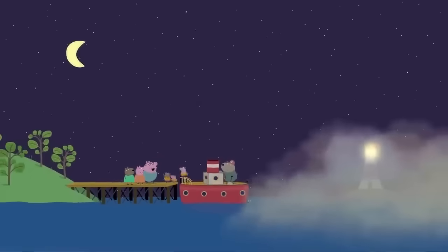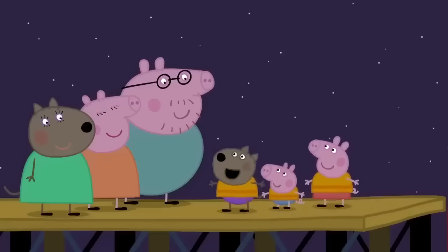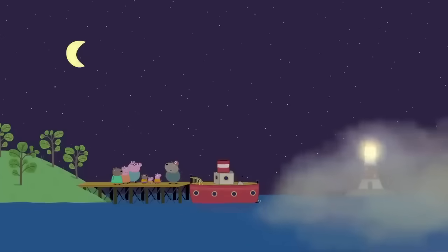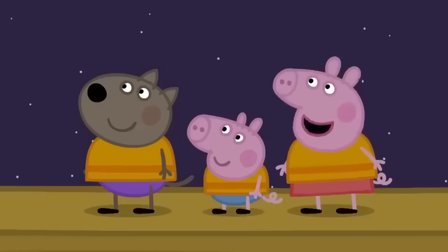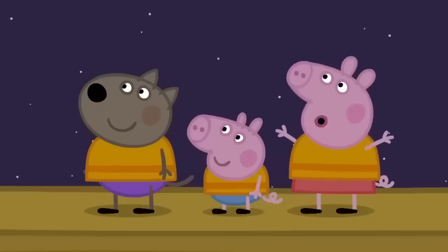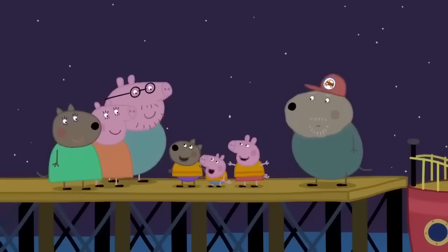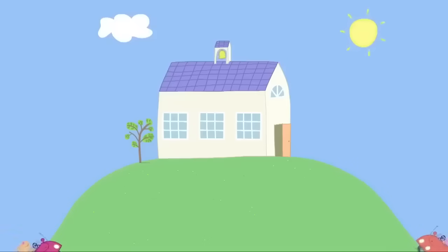Have you had a lovely time? We went to Pirate Island and to a lighthouse. Grampy Rabbit's lighthouse guided us home safely. That's nice. Grampy Rabbit sang a song. Would you like to hear it? No thanks. Yes, please. I got up this morning.